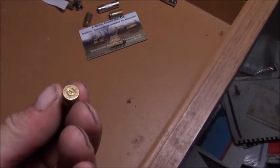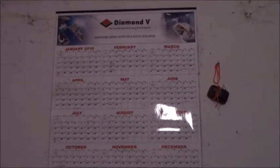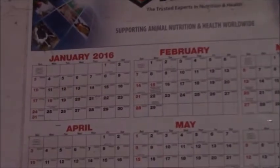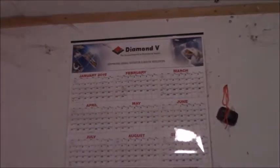Man. I don't know if you can make out what that is. Almost looks like a 9mm. All right.